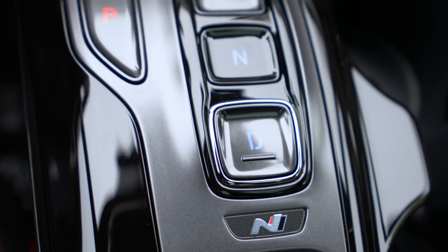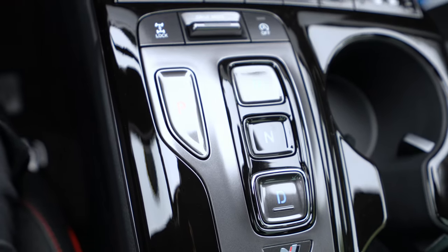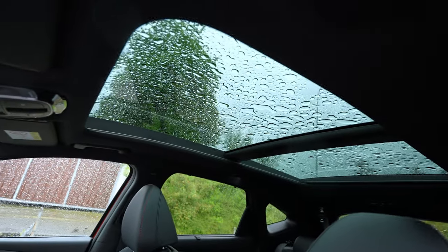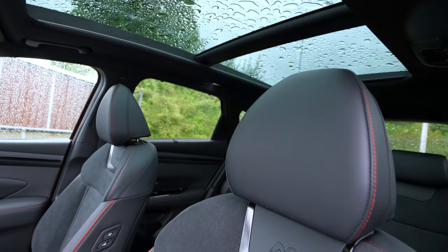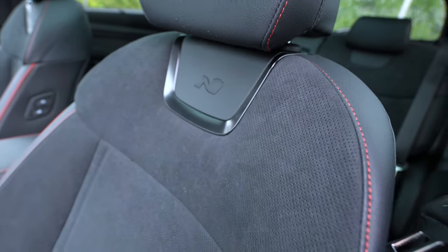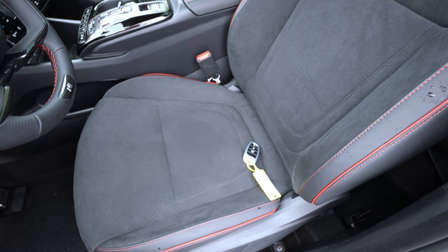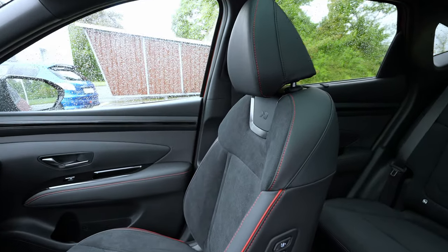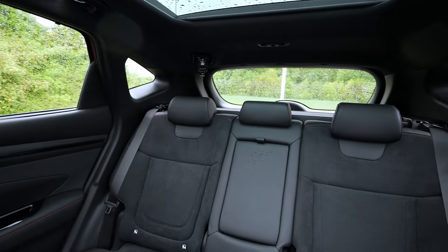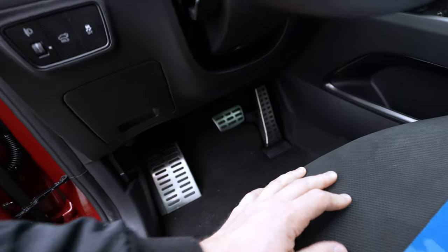Also, you can see here inside the N Line, it's already different, this center console. We have the N Line logo here and the colors are different. The car comes with this panoramic glass roof, by the way, that it's 1500, totally recommended. It's beautiful. And also it comes with these N Line seats. Those are special for N Line models. It's a leather combination with Alcantara, ventilated and also heated seats. They are phenomenal, those seats. Sporty, comfortable, great combination of comfort and sport. But for all those details, check out the other video, because there you find more info.